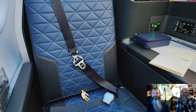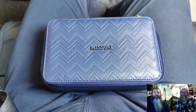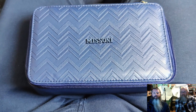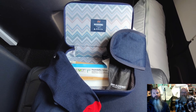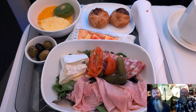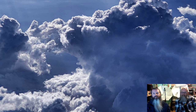A picture of the first class cabin. They always include these little bags. I love this bag better than the one that the Delta One gave us the previous year. The little leather bag. And then what's inside the bag? Very nice stuff. Socks and all this little cool stuff. I've actually worn the socks. They're actually pretty decent. And then our first class cabins and first class dining. Just a gorgeous picture of the clouds. I just thought it was absolutely gorgeous. So that's it.